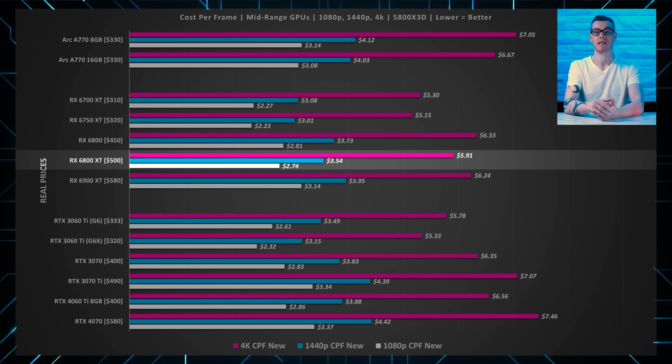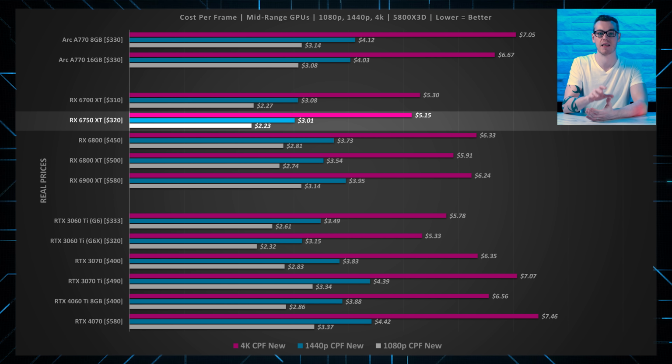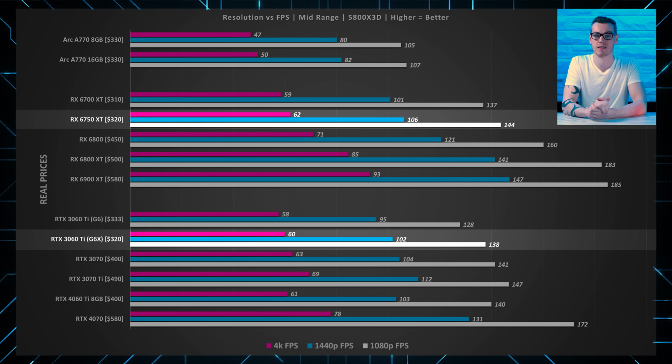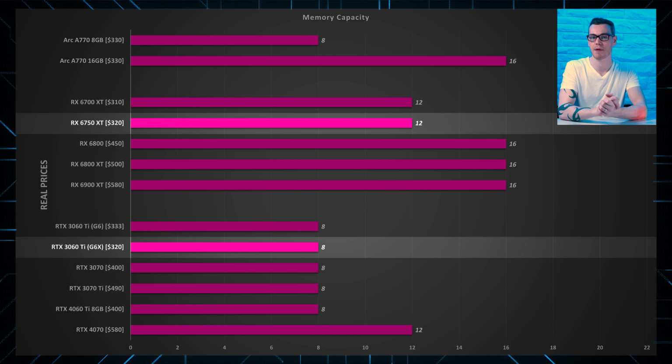The 6800 XT is a great mid to high refresh 1440p option, but the 6750 XT is the best value mid-range card this time around. Same price as the 3060 Ti, but with slightly more power and 50% more memory, making it the best gaming-only recommendation for mid-range.